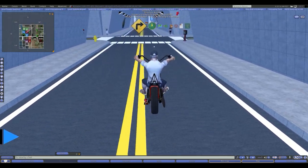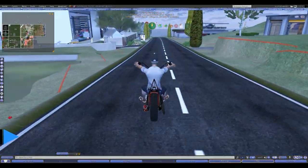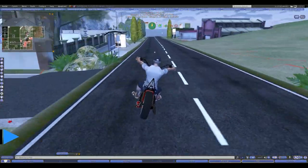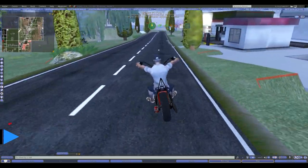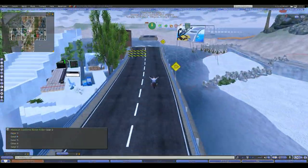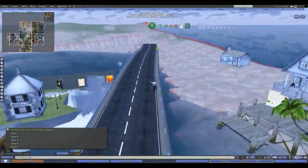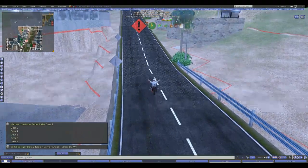This is the hour, the darkest place. Dante's Inferno, the devil's maze. It's a good world, good world going bad. Negative corner ahead. Wait, slow down. 100 meters. Be careful.